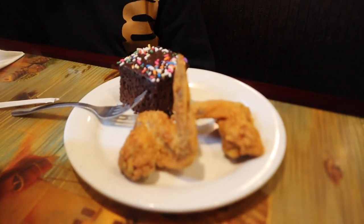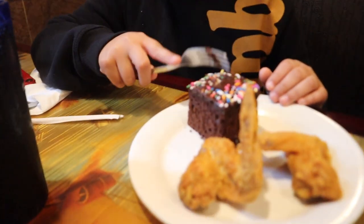What is that, man? That's how you gonna eat? Well, look at what I got. I got chicken, I got a little bit of everything. Boom. What kind of cake is that? It's a brownie, chocolate.